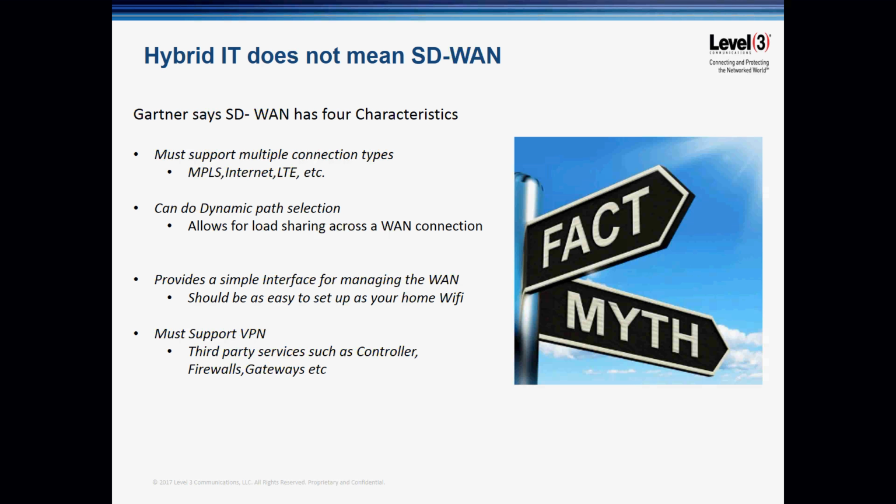So now I have to throw in the hybrid or the SD-WAN speech because I don't think that there's a webinar this year yet that hasn't mentioned SD-WAN. So I'm obligated to throw this in here. But first of all, let's look at how Gartner defines SD-WAN and what 4 characteristics it really provides.